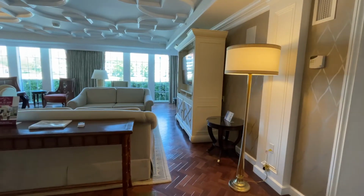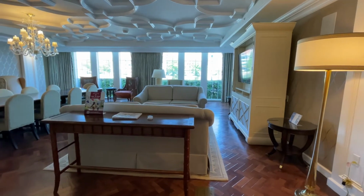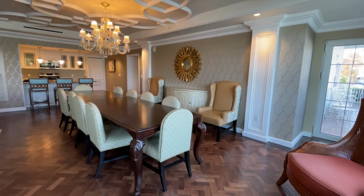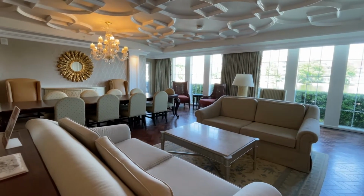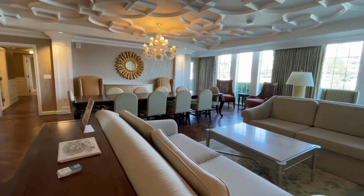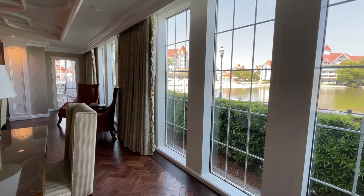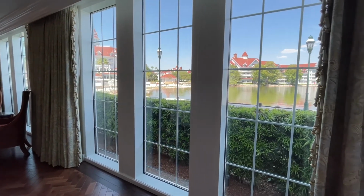Now, these villas start at a mere 112 points per night, and they sleep up to 12 guests. There is a primary or a master bedroom with a king-size bed. There are 2 secondary bedrooms with 2 queen-size beds. And then there is a bonus, a 4th sleeping space, which we will see with a queen-size sleeper sofa. In total, this room has 3 bedrooms, 4 bathrooms, and 2 balconies, for a total of 2,800 square feet, making it the largest grand villa on property.